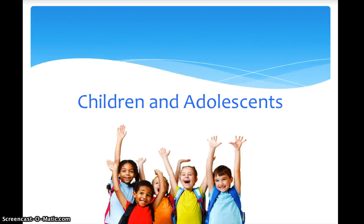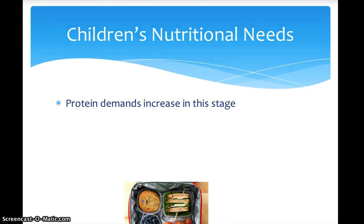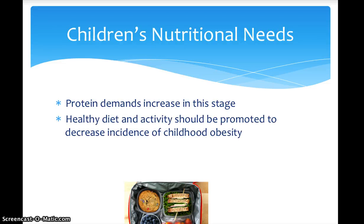So the next group is going to be children and adolescents. So we'll start with children. So the protein demands increase at this age. Healthy diet and activity should be promoted to decrease incidence of childhood obesity. We will be discussing that in the forum, why the incidence of childhood obesity is such an epidemic in our country.